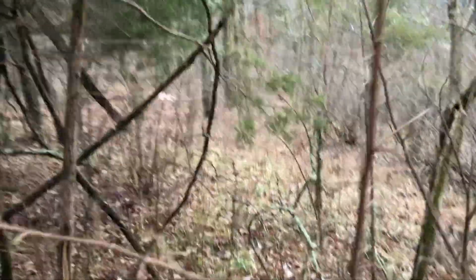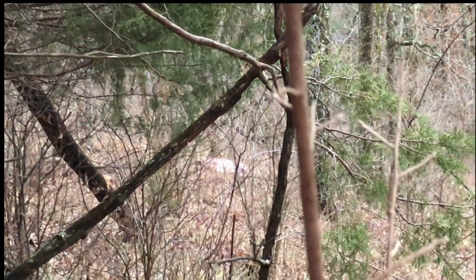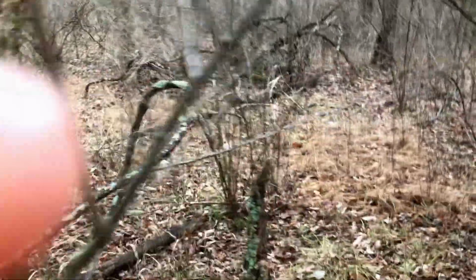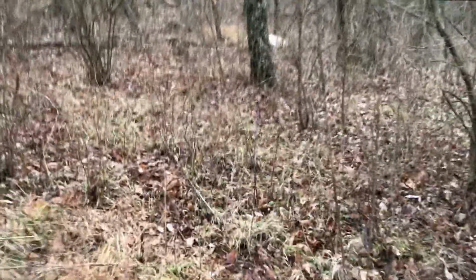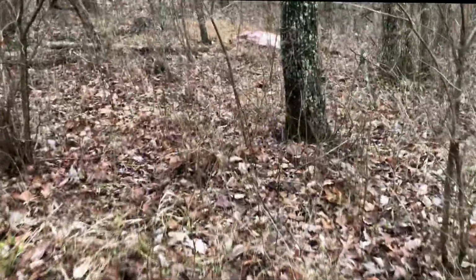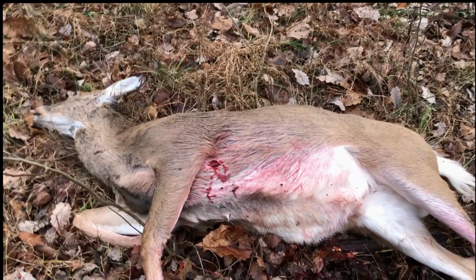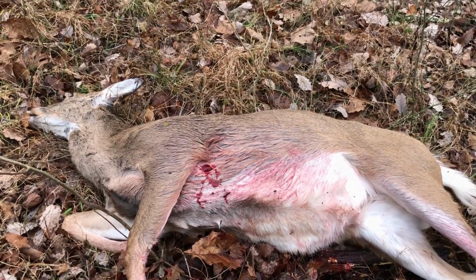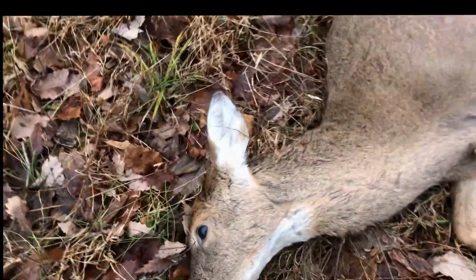All right, I see her. She's right there. Perfect shot. Hard shot. Let's see what we got here. Nice big doe.